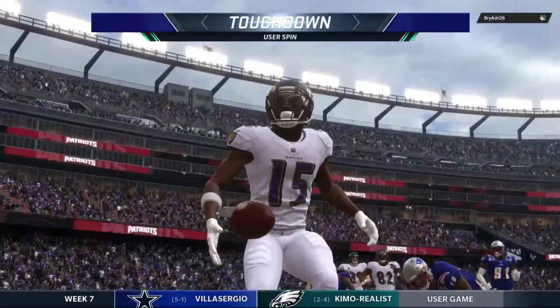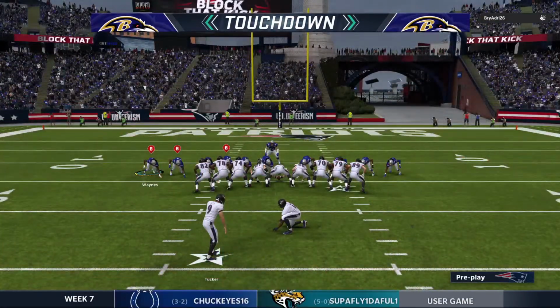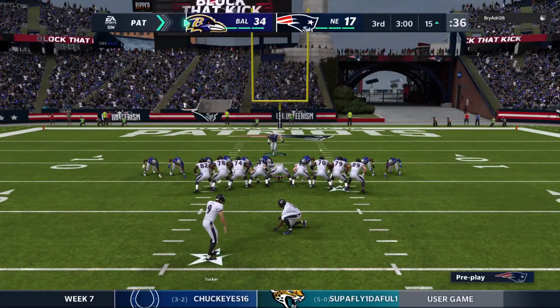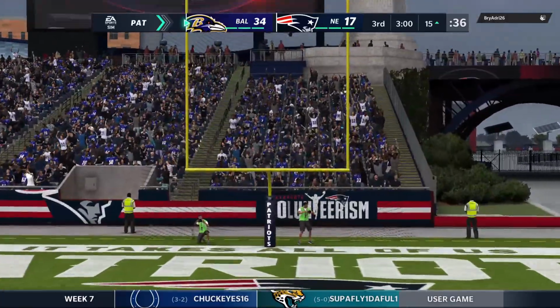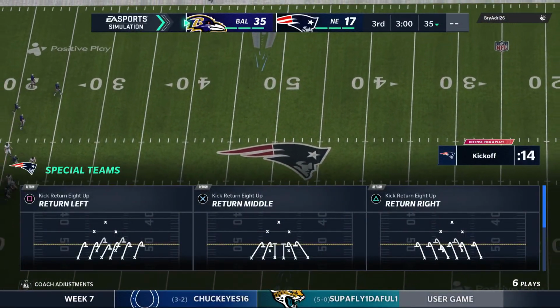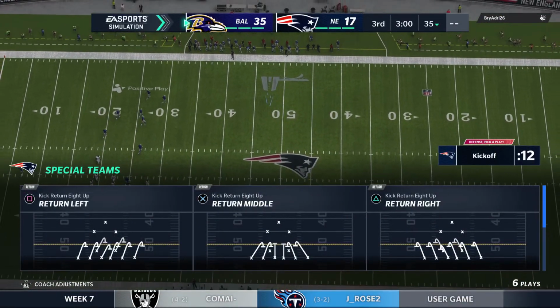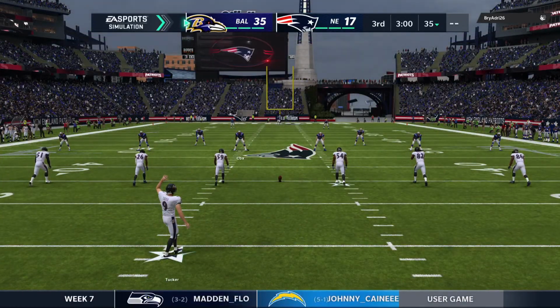And he will force his way into the end zone for a Ravens touchdown. Hollywood Marquise Brown with touchdown number 2 in the game, and now 11 on the year. And the Ravens have used the short field to their advantage as they cash in for 6. Tucker with the extra point, and the lead is up to 18 now.